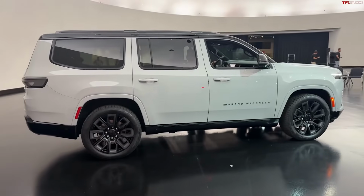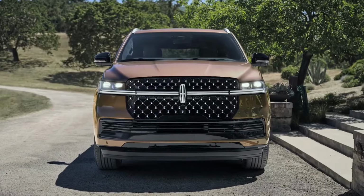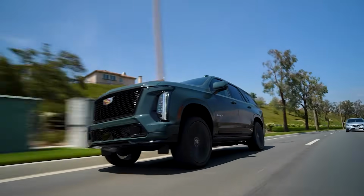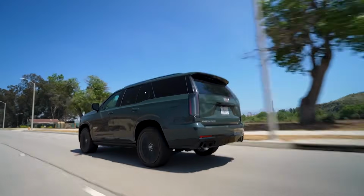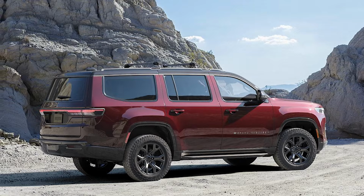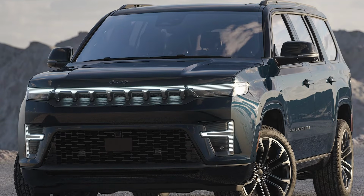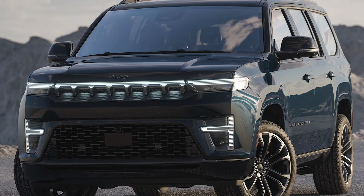Let's be honest, the segment is crowded. The Ford Expedition, Chevy Tahoe, Lincoln Navigator, and Cadillac Escalade have been the go-to American flagships for years. But Jeep's not quietly joining the club anymore, it's storming in with a lineup that's more sophisticated, more capable, and for 2026, more accessible than ever.